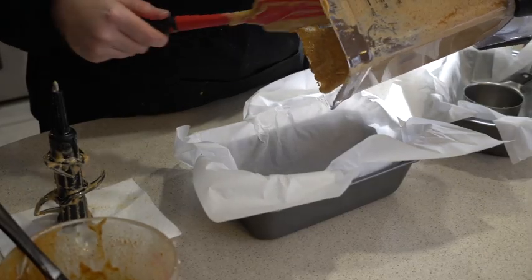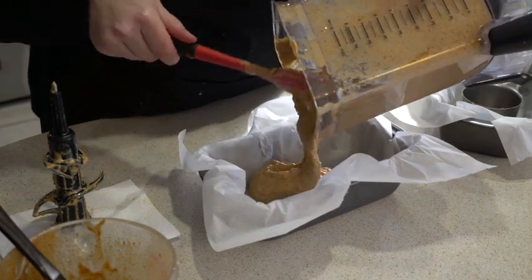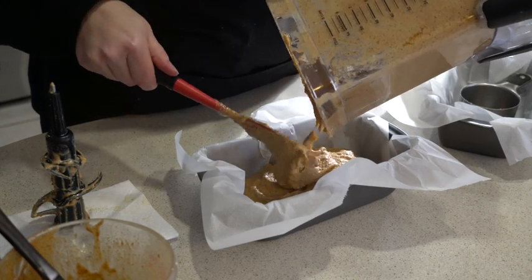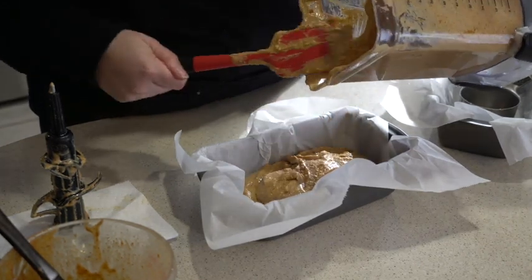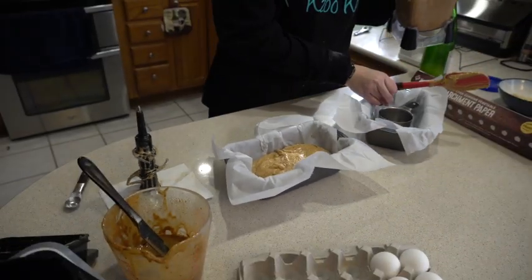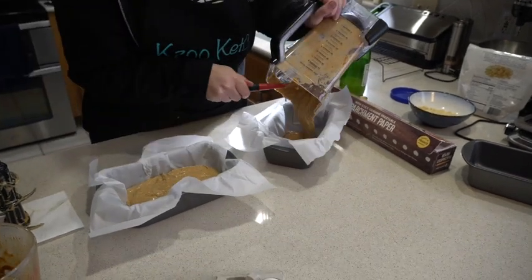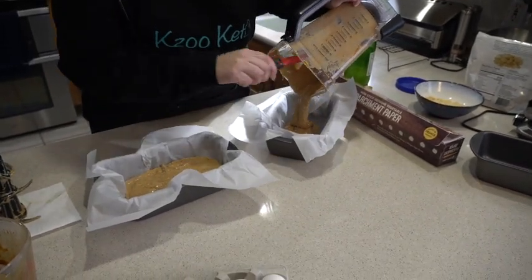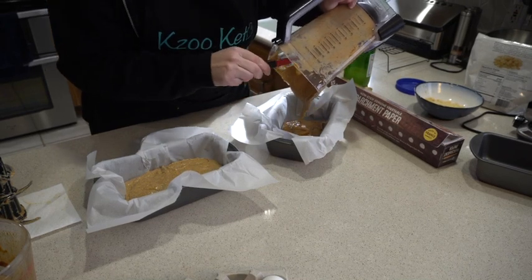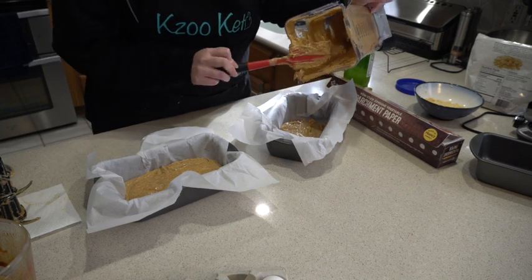And I'm going to do about half into this one, and then I'll do about half in the other one, and then I'll just keep adding to each of them until they look about even. Very scientific here. Well, I mean, it's for me, so I'm not real concerned if one is smaller than another one. The big thing is just basically taking half of it and putting it in one pan and half of it in the other pan. I don't know what the exact measurements are.